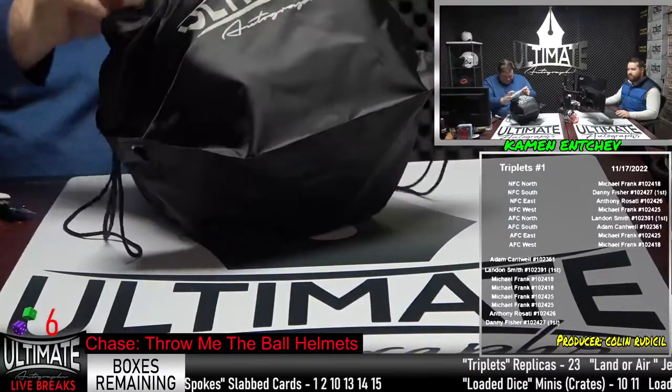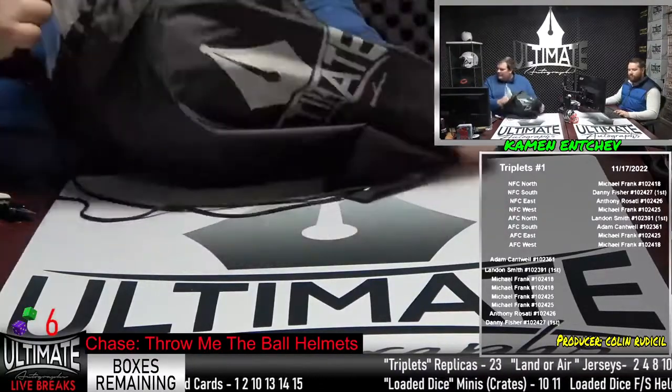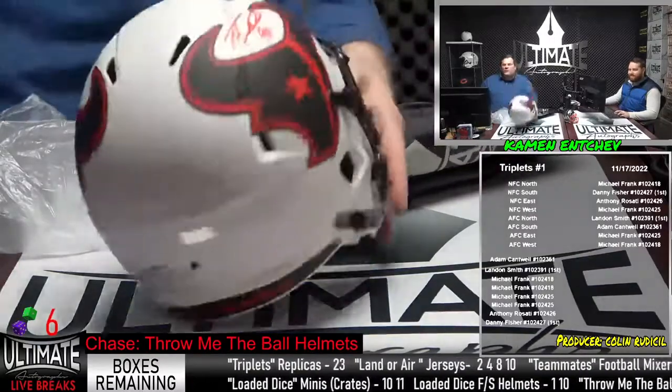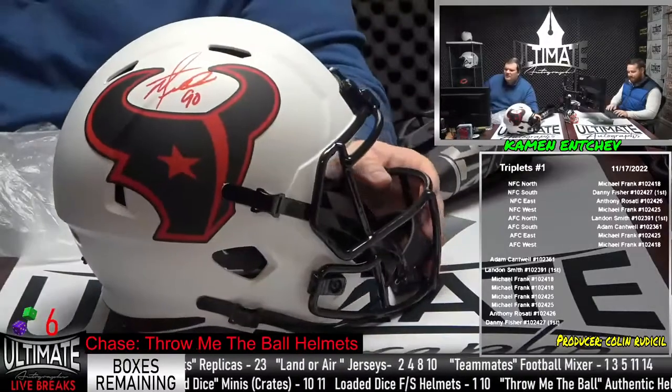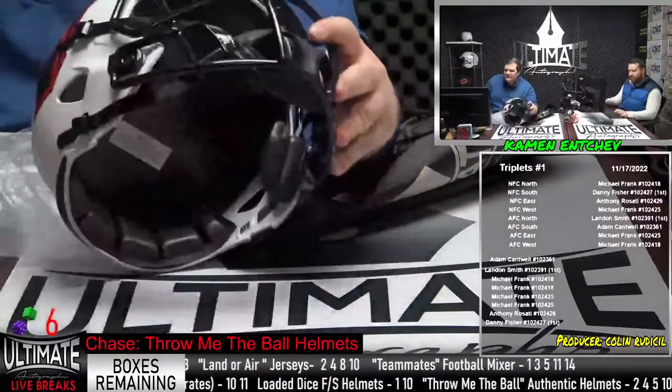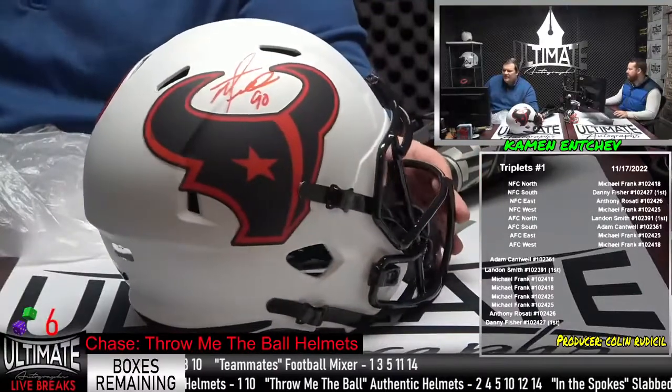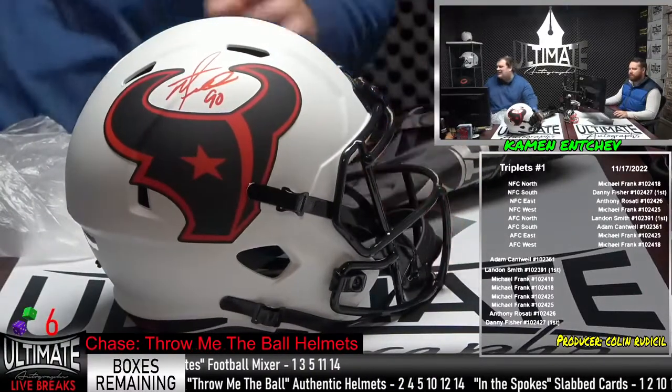Oh, my. Well, we said this guy was out there. We have one of the best pass rushers, Mario Williams, on the Lunar Replica Texan helmet. This is actually a very clean helmet. It's a great-looking helmet. I love the red ink on that autograph.